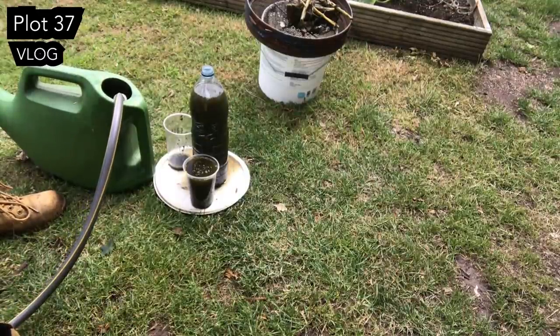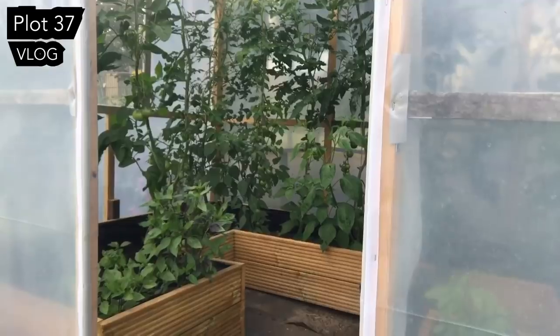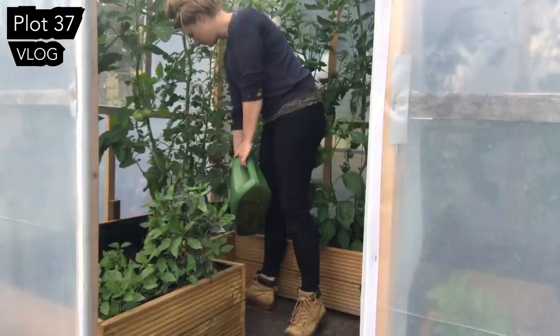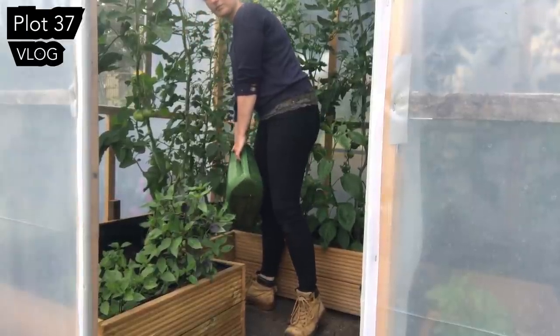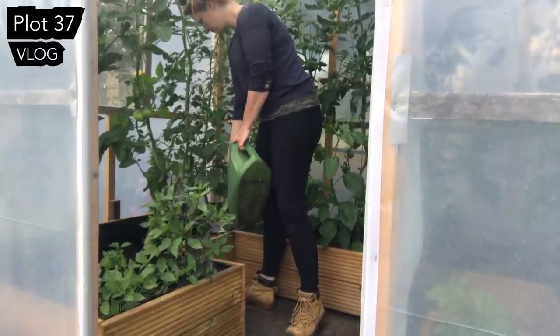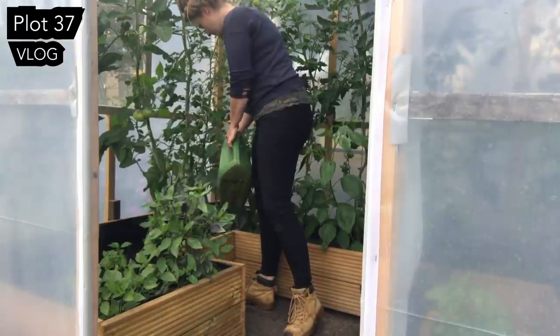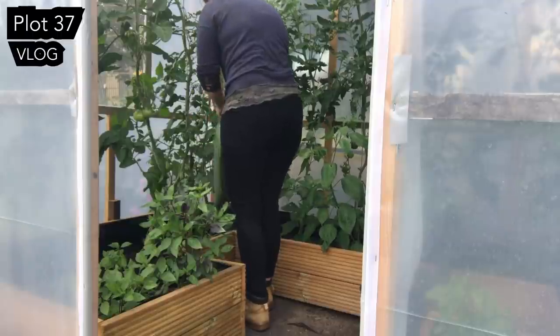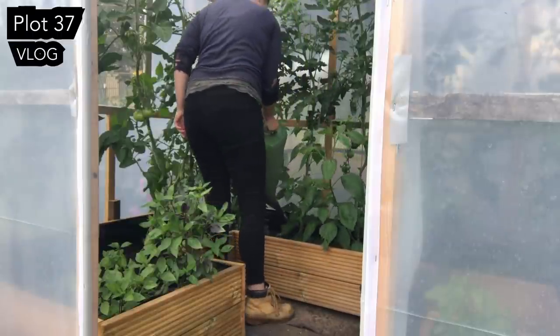So then it's just a case of running backwards and forwards with the watering can, basically. Starting with the polytunnel, I'll put about 5 watering cans worth in here. That's for the 17 different tomato varieties, and then all the chillies and peppers that we've got at the front. That should do them just fine.